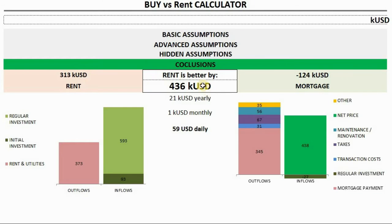Two conclusions now. The difference is $436,000. So, is it better to rent? That's what this calculation with default, hidden and unrealistic assumptions suggests. But let's analyze it closer. The main argument supporting rent is that both initial investment, $20,000, and regular investment, $1,000 a month, will bring over $600,000 in 20 years. Even if mortgage payments are lower than rent, you will have other costs which eat the increasing price of your house.